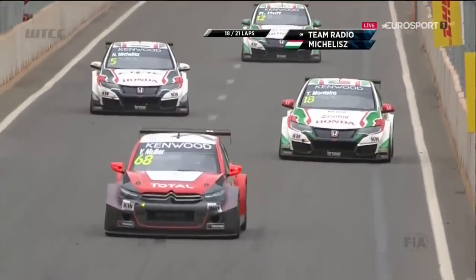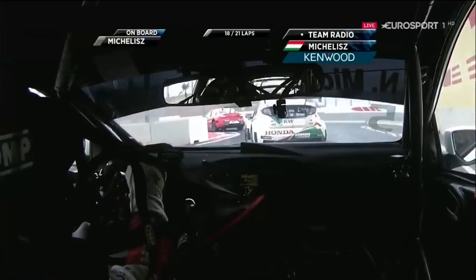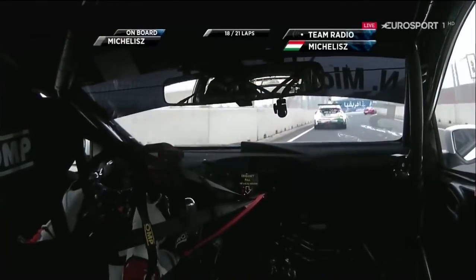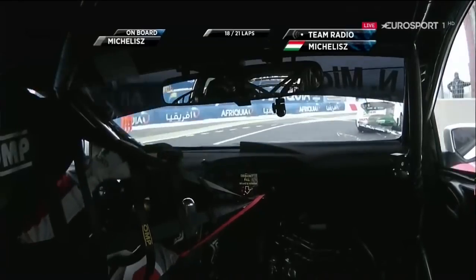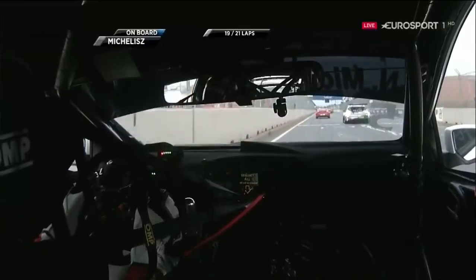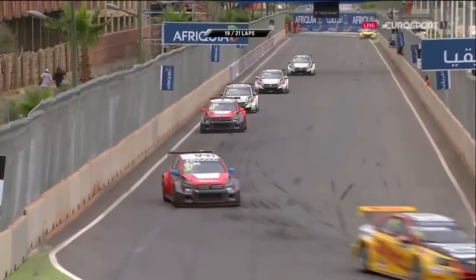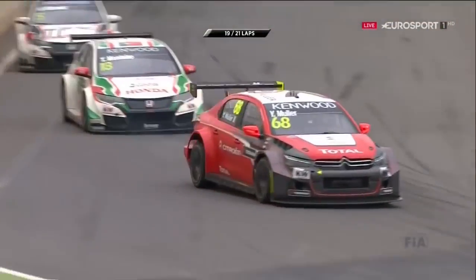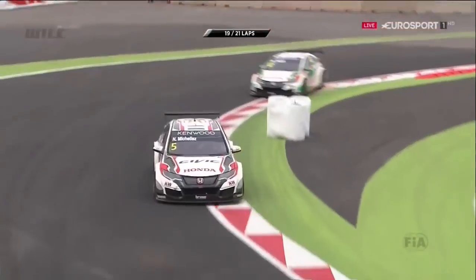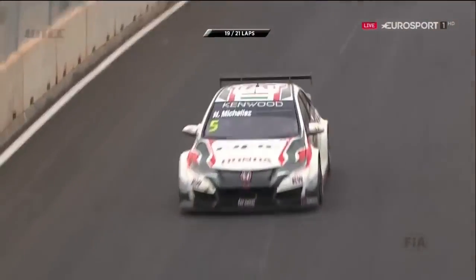Norbert Michelis, again, you see, look at all three Hondas fanning out, looking for fresh air. So Thiago is trying to attack Muller, so stay close, try to get a position in case he passes Muller. Alessandro Mariani on the radio saying, okay, if the door is open, we want at least 2 of you to beetle through if we can, if not 3, because of course more Hondas in front of the second Citroën means more championship points for Honda ahead of Citroën.